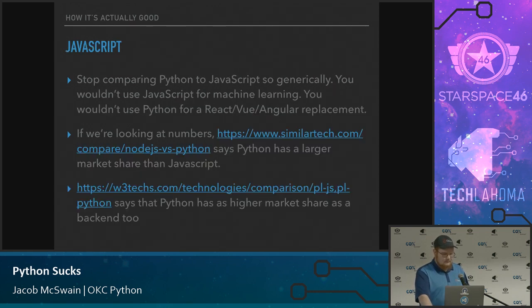And then this last one is JavaScript. Stop comparing Python to JavaScript. For the most part, they cover completely different areas. You wouldn't use JavaScript for machine learning. You wouldn't use it for these R-type replacements. But you also wouldn't use Python to do a React front end.